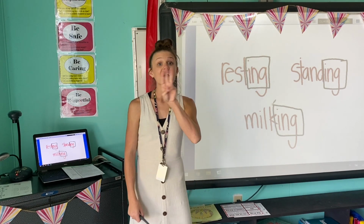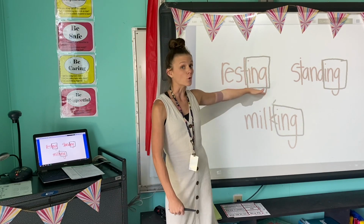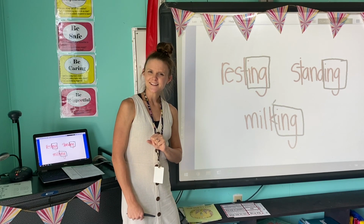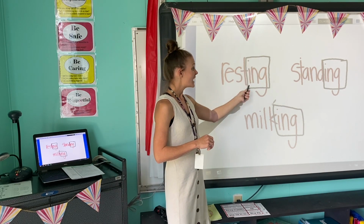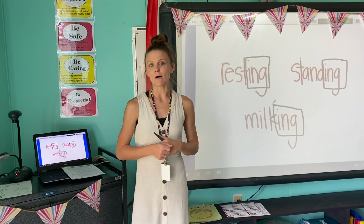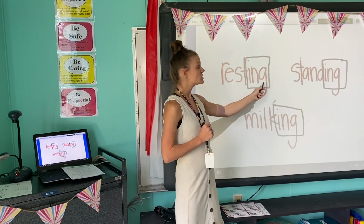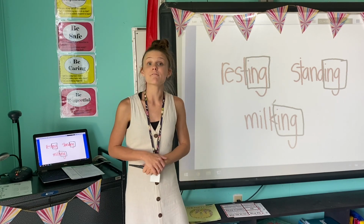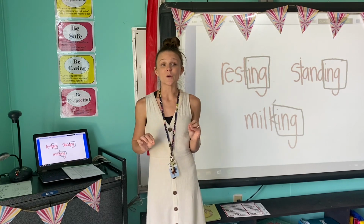There are 3 letters in this suffix, but we call this a vowel suffix. Why do you think we call it a vowel suffix? Yes, because it starts with a vowel. The other suffix we've learned, the suffix S, was not a vowel suffix because it does not start with a vowel. ing starts with a vowel I, so we call it a vowel suffix. The suffix ing is its own syllable.